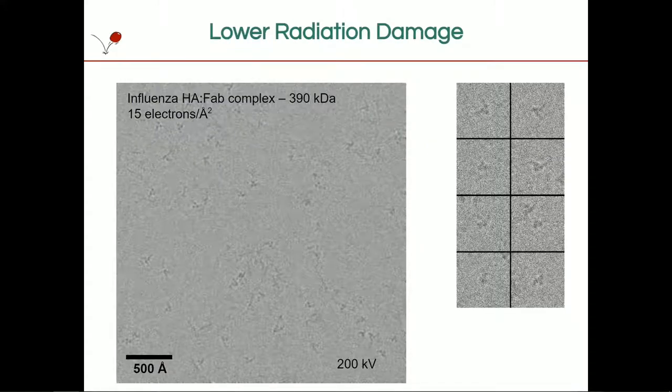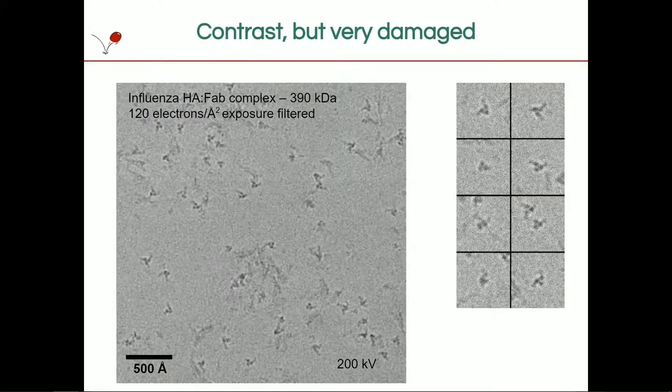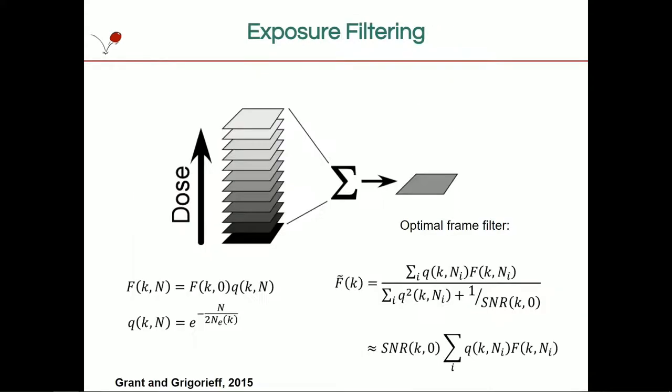It turns out there's a much better way to do this, a process we came up with called exposure filtering. I'm not going to go into the math of this, but if you know the rate of decay for each of your resolutions, it's pretty easy to come up with a filter function that you can apply to each of your movie frames that will remove all the things that have been radiation damaged.